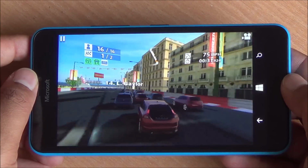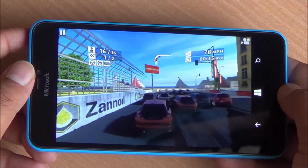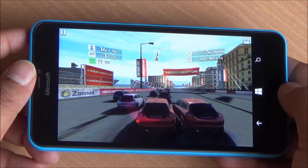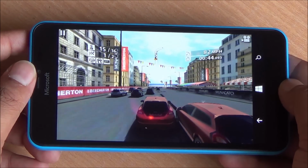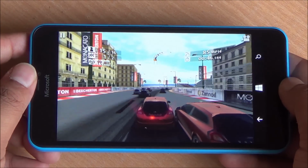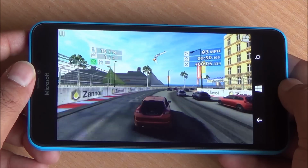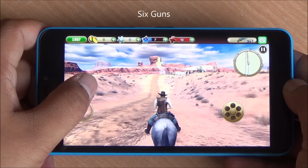Now we are playing Real Racing 2 and very smooth gameplay over here. But the audio does stutter a little bit in these games. Now while we are talking about audio, I would have liked the speakerphone to be slightly louder. It's clear, it has a hint of bass, but just doesn't have that thump. Good gaming performance in Real Racing 2.